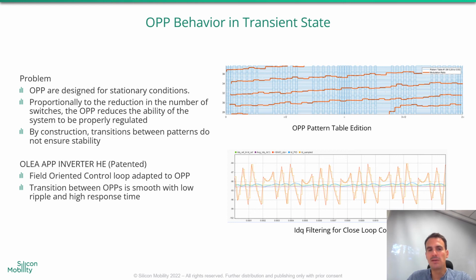So what we did with OLEA Inverter HE, we have invented a new kind of, or a derivation of, the field-oriented control loop adapted to OPP. So it's a patented technology, so I cannot share today the exact implementation. But here you have some examples on the right of graphs showing the transition between OPP. They are very smooth with a low ripple and very high response time.